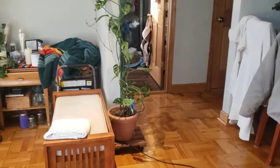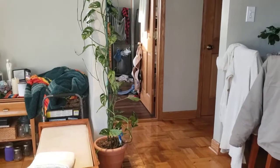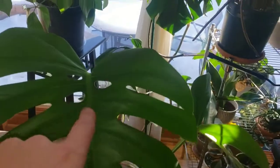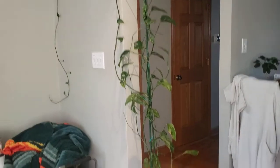But this is a Monstera Adansonii. A lot of people refer to this as the Swiss cheese plant because of all the holes in the leaves. That's my little dog there. A lot of people refer to any Monstera as a Swiss cheese plant because of these holes. But when I think Swiss cheese plant, the plant that I think of is the Monstera Adansonii.